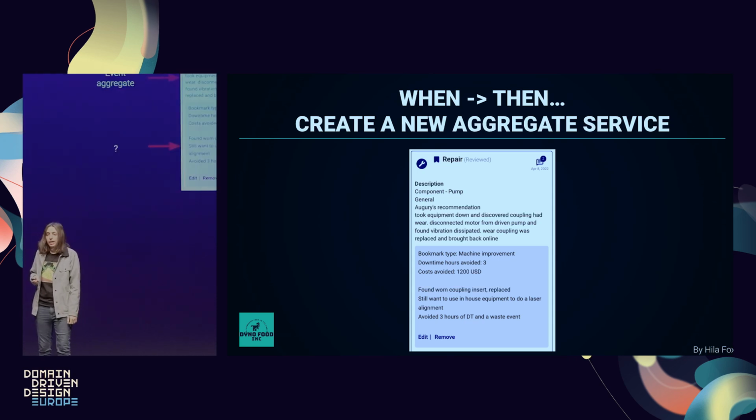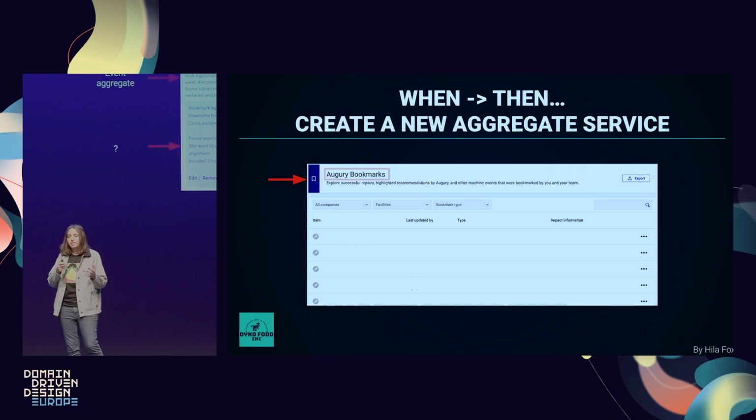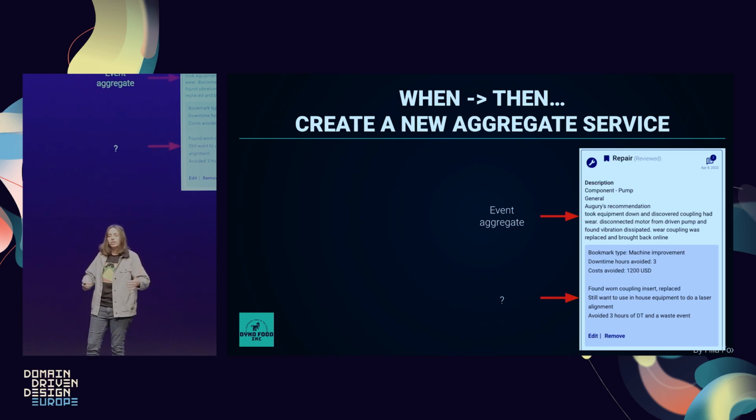And now comes the question when it's passed on to the engineering team. Is this part of the event, or is this something new? Does this require a new microservice in our eyes? This is the question we're asking ourselves. And there are some questions we can ask. For example, do they share a life cycle? This is part of the when-thens. Imagine, when they share a life cycle, you should do this. When you require transactional consistency, you should do this. So these are leading questions we can use in our when-thens to build this decision tree.